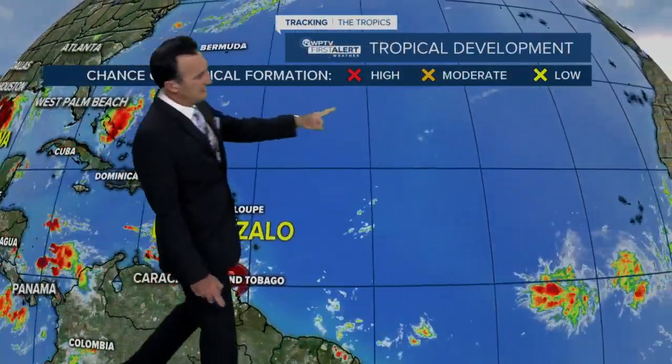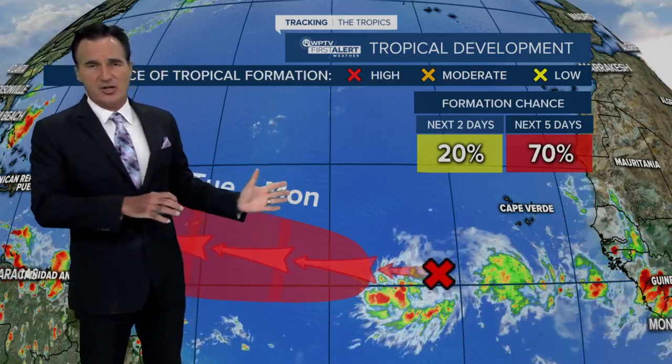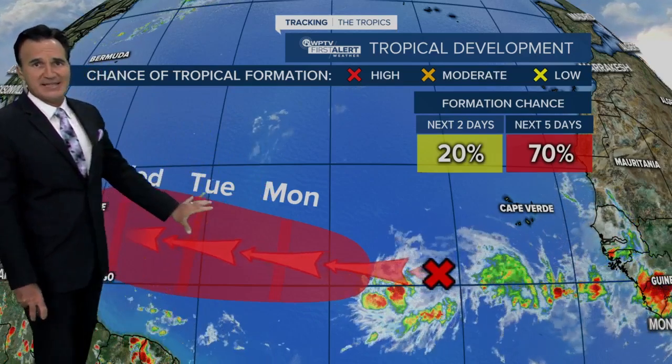So then all eyes are on the next one here. This is Invest 92. Hurricane Center bumped it up to a 70% chance to develop in the long term. Probably not the next day or so, but 2 to 3 days down the road, Monday, Tuesday, or Wednesday, that's when it should get its act together here, and the potential for this to develop will be there. Right now, it's pretty disorganized, but it is pretty large, a very large moisture envelope with that and wind field. So we'll keep an eye on this for sure.